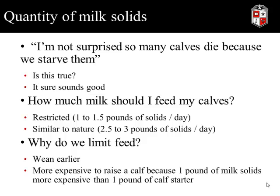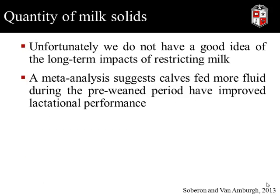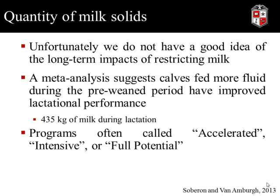But then again, the point is we need to ask, is there a good reason to be feeding higher planes of nutrition? Unfortunately, we don't have a good idea of the long-term impacts of restricting milk. Again, there's been some meta-analysis showing that calves that are fed higher planes of nutrition produce more milk during that lactation. Again, I'd like to see some large prospective studies done in a commercial dairy or on multiple commercial dairies to validate this. I think that needs to be done.